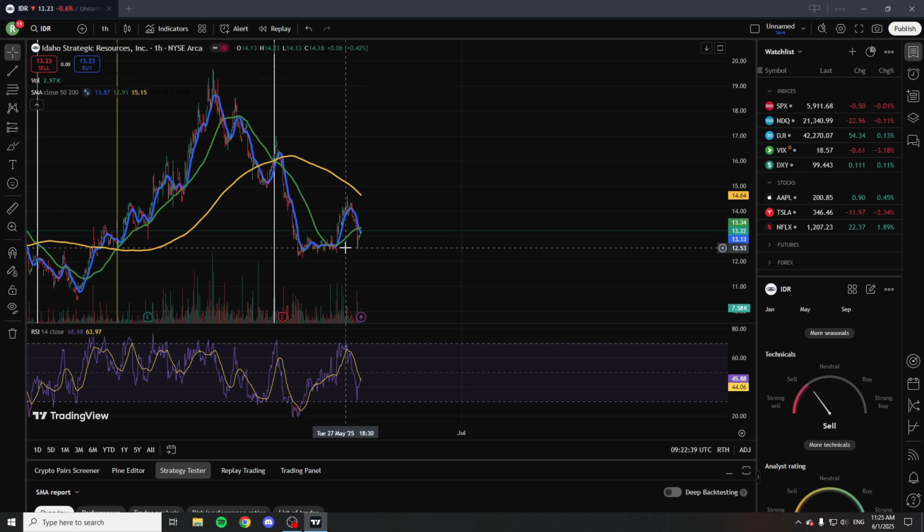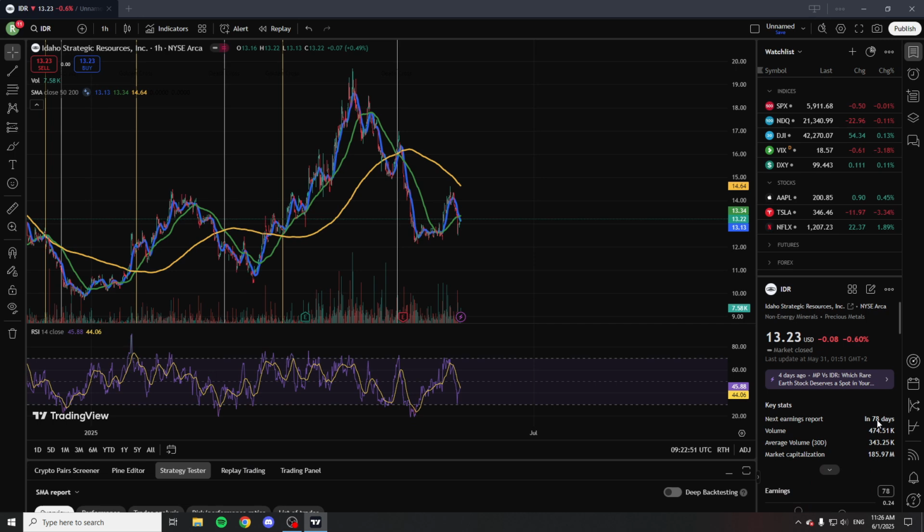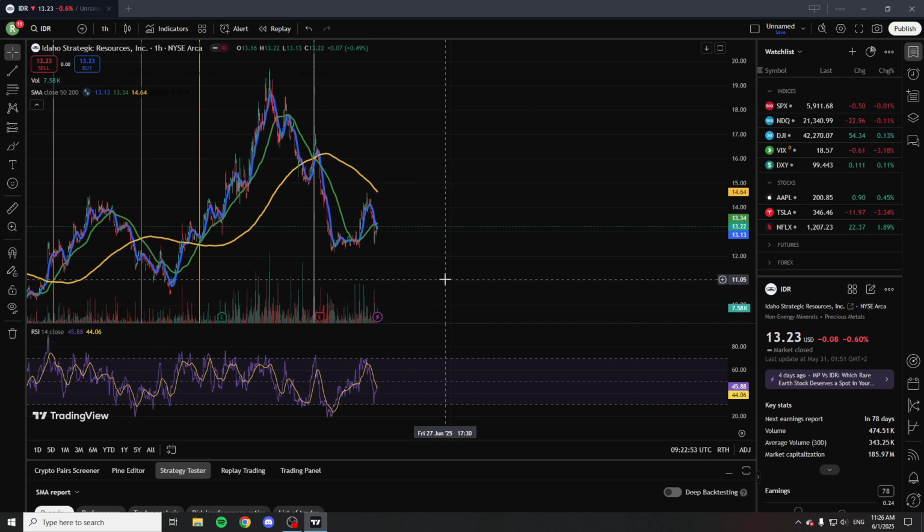So this, I would say, is a bit of a premature buy signal because I do think the chances are the stock price is going to continue falling. But overall, chances are it is going to increase in the long term. But I do think we need to see some better next results. When is that? In 78 days. I would not buy until then.